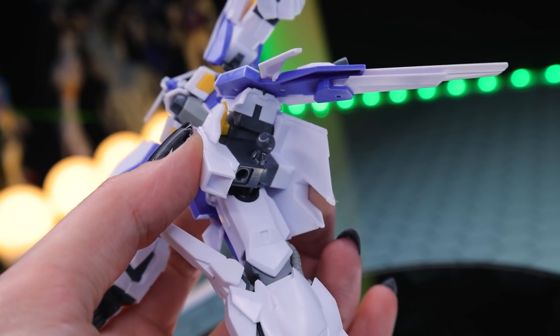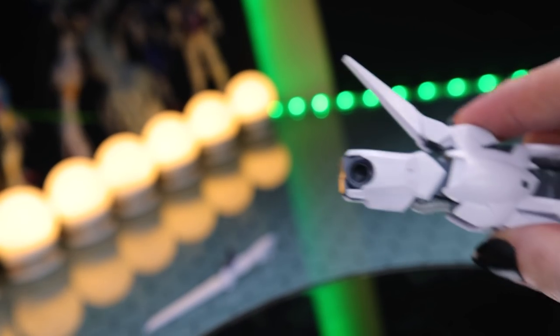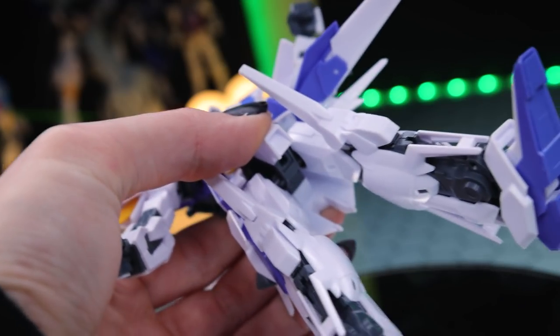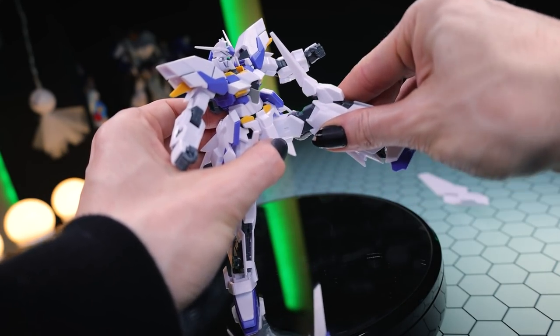So inside the waist here, it is just a ball joint. It doesn't shift at all. And the upper armor of the leg right here that does not rotate. So this is always a bit of a limited combination. So anyway, what we'll get out of those there is the kick all the way up to the front. That knee armor gets in the way a bit.